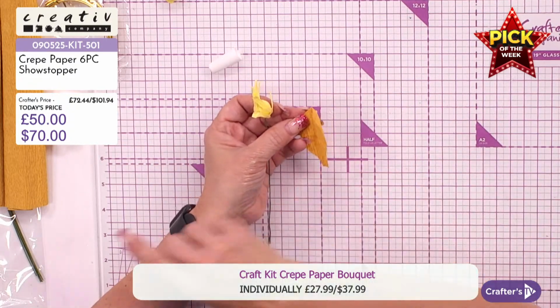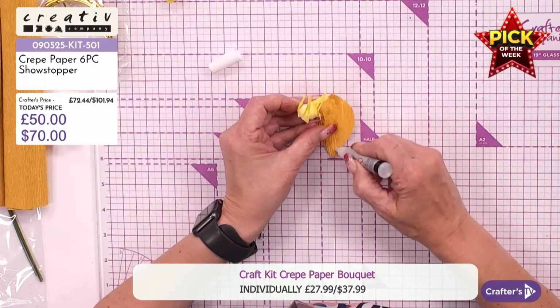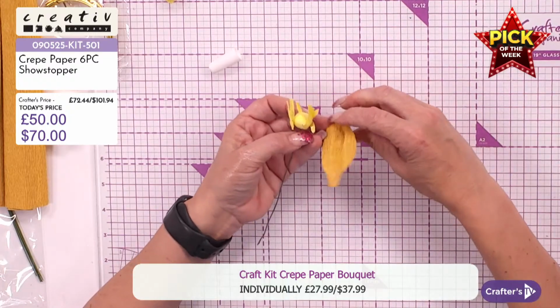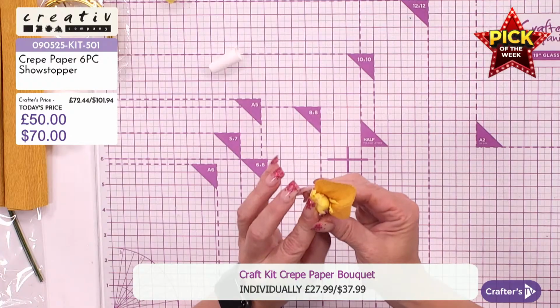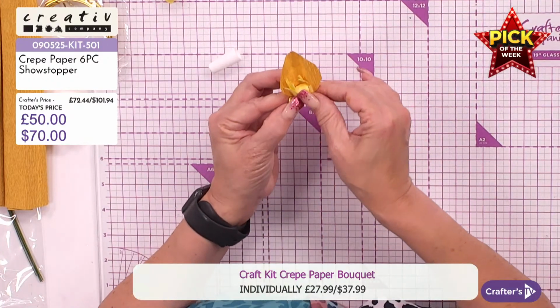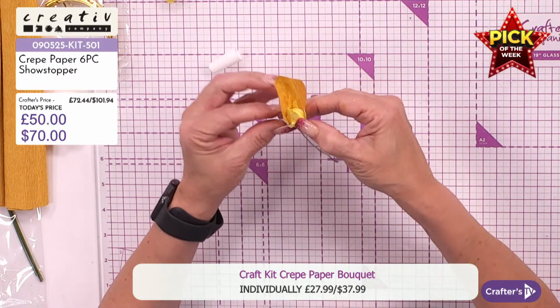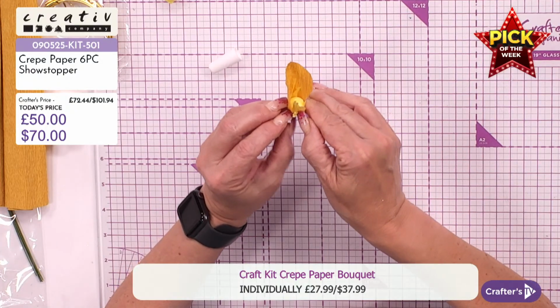Now, you can, if you want, use a hot glue gun, but can I just tell you, if you're using a hot glue gun, please do take time with your hot glue gun to let them set. And can you also be careful with your fingers? So I'm just going to hold that into place. It might actually work to my favour now, with it being warm. But you can use your hot glue.